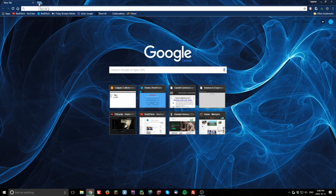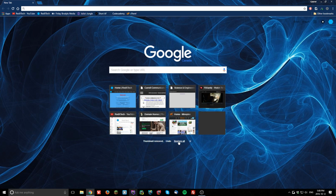Let's see what else. It has, I think, one of the largest extension libraries. Chrome and Firefox would probably be the two that are competing. It's quite secure. I'm not sure how secure it is compared to Firefox, but it still is very much so. It has a feature here. You can search Google, and you can have all your most visited websites there.